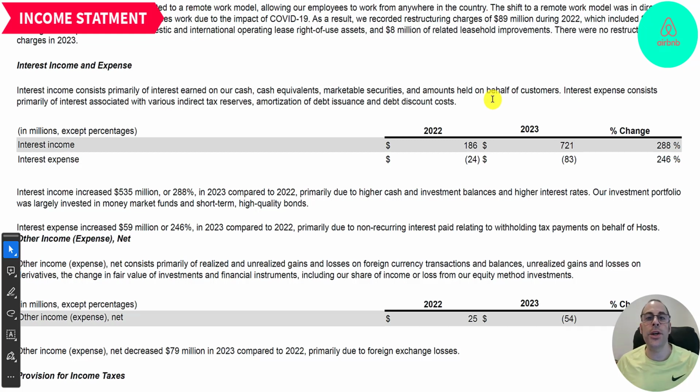That's why during inflationary periods, banks and insurance companies make a lot more money because they tend to hold a lot of cash. Companies like PayPal, eBay, Venmo, they hold lots of cash as well.